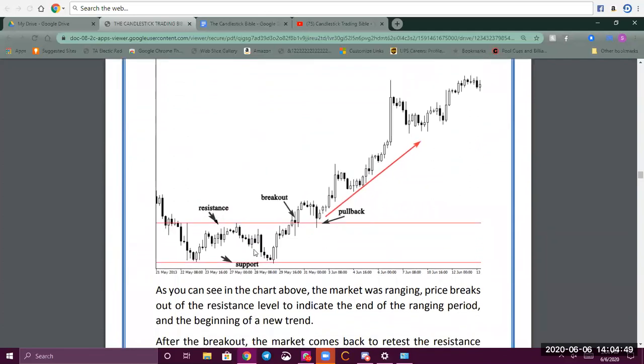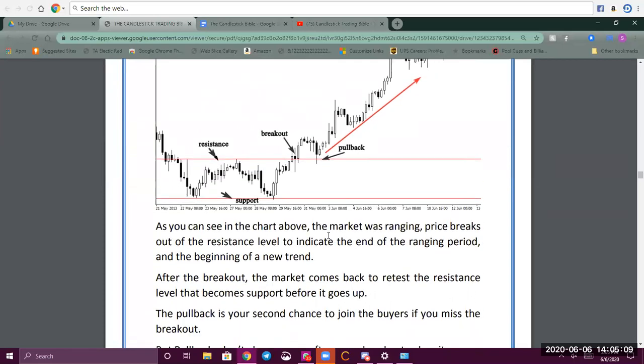Resistance, support, breakout, this pullback. This is what I meant by the zone. Not these. This one, the retest of the zone. This is also called a double. So it's a double what? Yeah, double bottom.